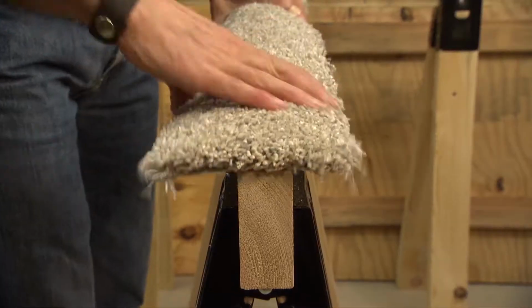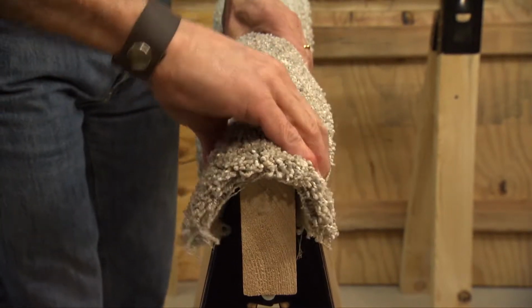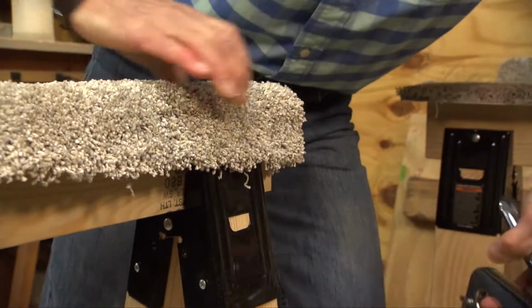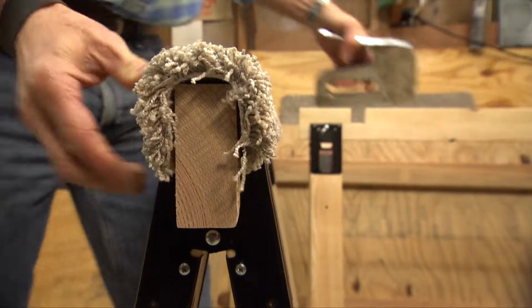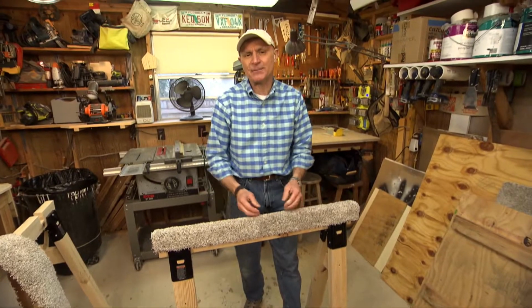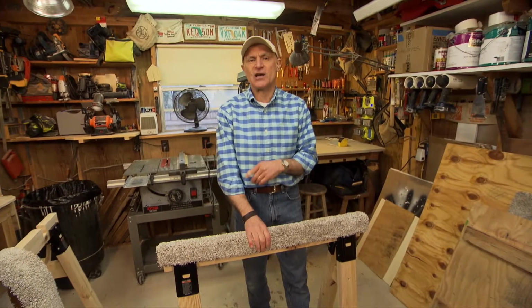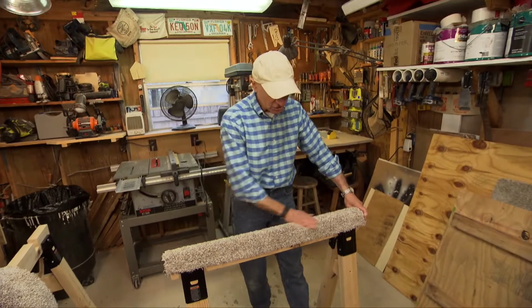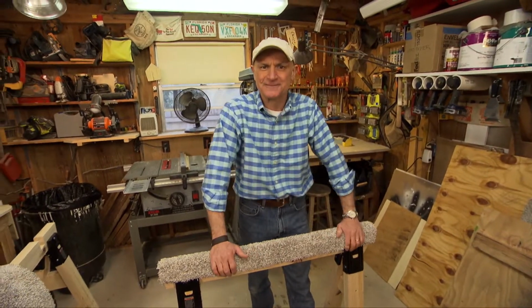But you essentially just put the carpeting on there, center it on the top of the sawhorse, press it down to conform to the top of the sawhorse, then attach it with a few staples and staple it on the side. That's important. You don't want to staple it on the top, because if the staples work loose, they might scratch up your workpiece. So with it stapled along both sides, you have a nice cushion surface that'll protect your work.